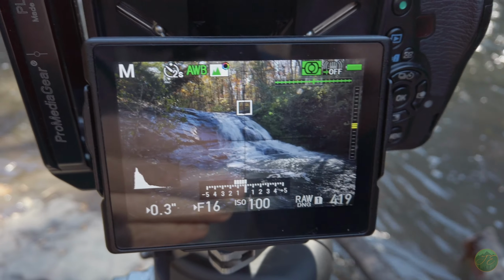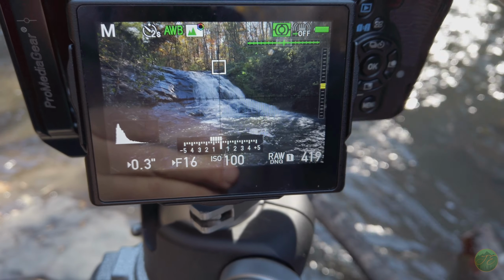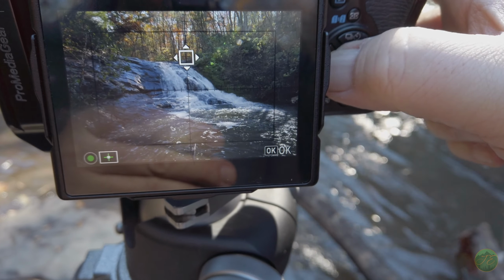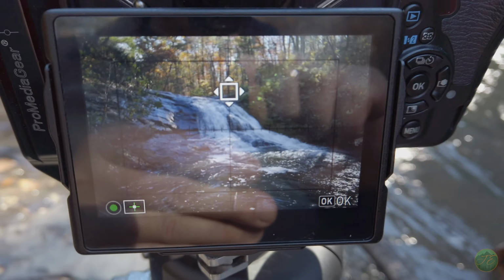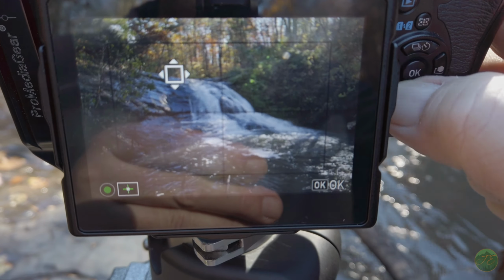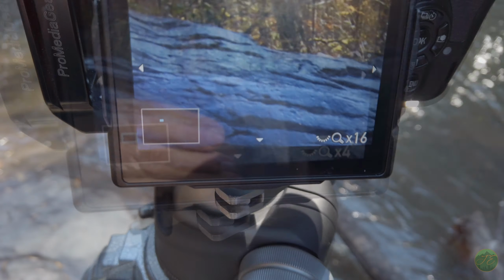But I'm going to take the shot. I'm not even going to focus stack, I don't think. I'm just going to go ahead and focus up towards the waterfall. Let's make sure we're in focus so you guys can see this. Yeah, I really want that rock sharp, and it looks like I do. All right, that's what I like the best out of this. All right, here we go.